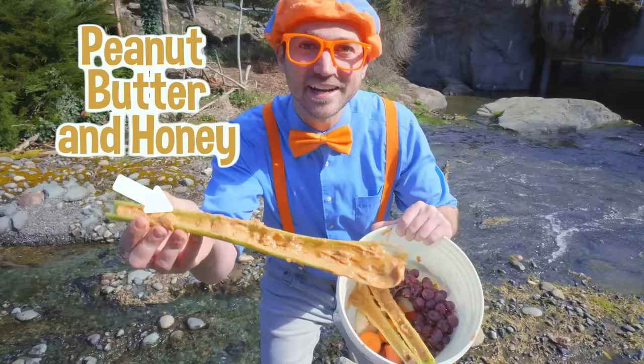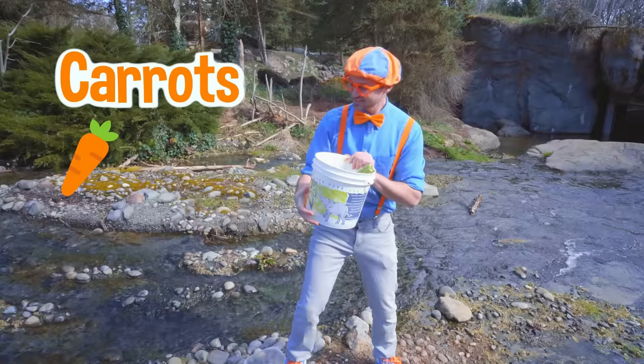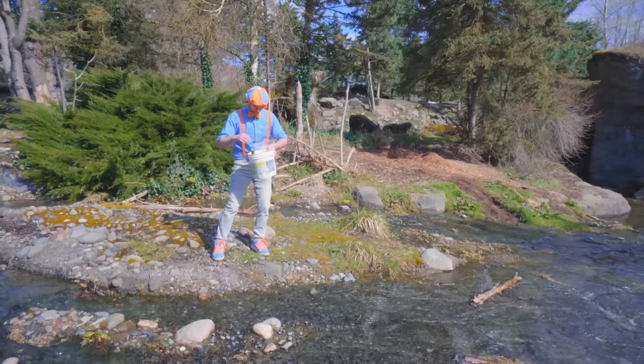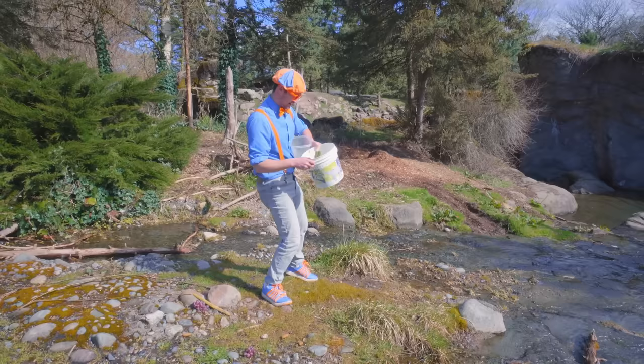Yum! Ooh, looks like we have some grapes. Yum! Ooh, and we have some pears. And we have some carrots. Whoa! And some apples. Whoa! And some watermelons. Yeah, put some biscuits right here on this little island. All right, perfect. Ooh, this food smells so good. All right, sprinkle some more pumpkin spice. All righty. And then I'm gonna make it all the way down there to put some more food down there.